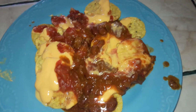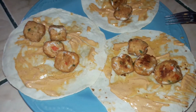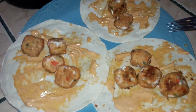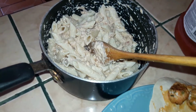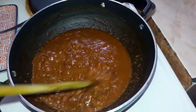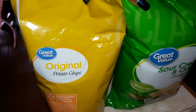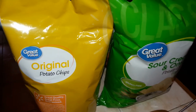For our Friday feast, I made nachos. I made my husband some more of the salmon bite tacos. Some tuna pasta salad, hot dogs, chili to go on top of the hot dogs, and that also went on top of the nachos, and a variety of chips, so sour cream, original, and barbecue.